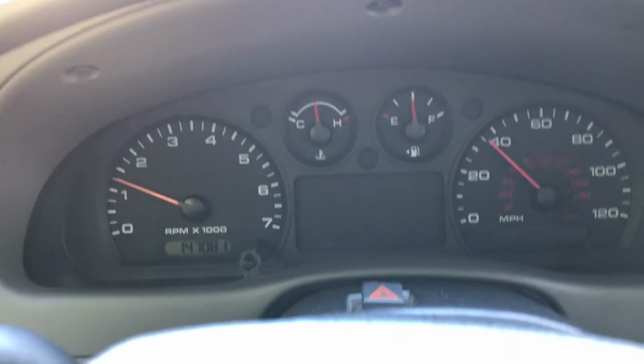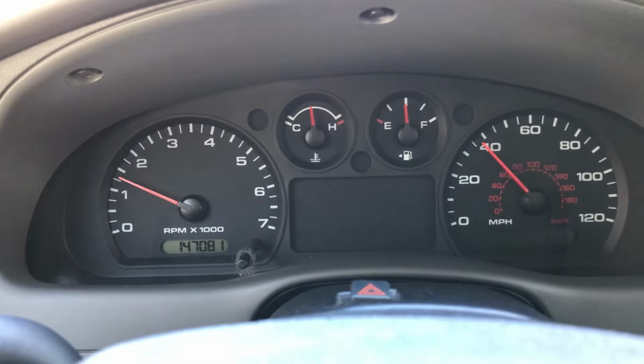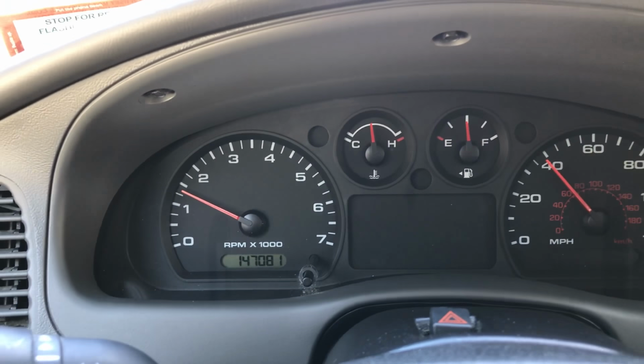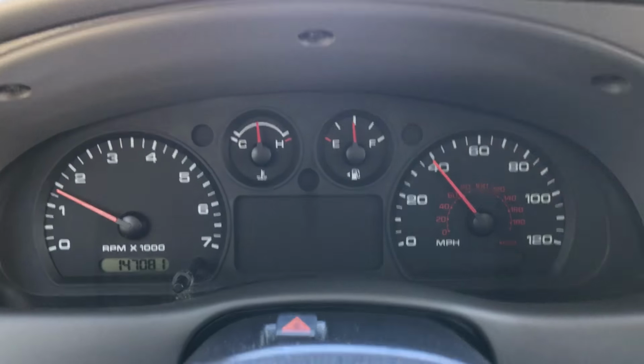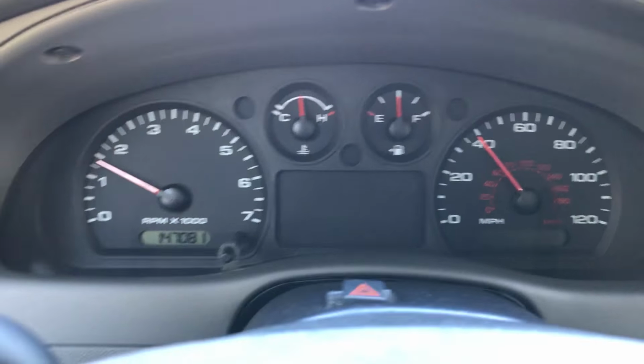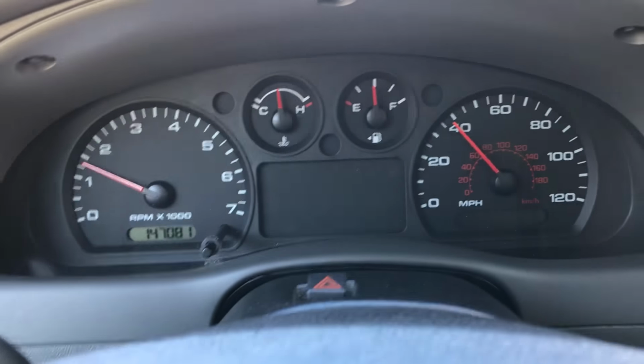Good set of tires as well, all matching. Body's in really good shape. Couple minor cosmetic defects on the outside that I mentioned. All in all, this is a really nice truck for the year and mileage, and a lot of life to it. 2008 Ford Ranger XLT.